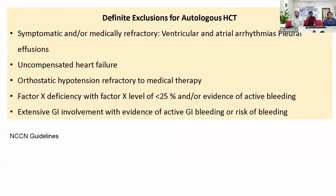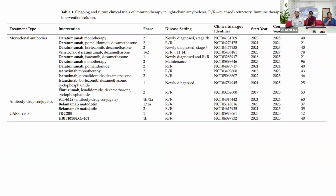And definite exclusions for autologous transplantation, from the NCCN guidelines, are patients who have symptomatic or medically refractory ventricular arrhythmias or atrial arrhythmias, pleural effusion, uncompensated heart failure, orthostatic hypotension refractory to medical therapy, factor 10 levels less than 25 or evidence of active bleeding, and extensive GI involvement or active GI bleeding. These patients should definitely be excluded from autologous stem cell transplant.